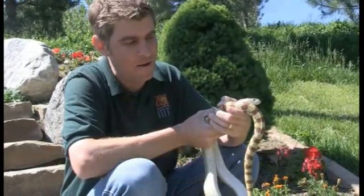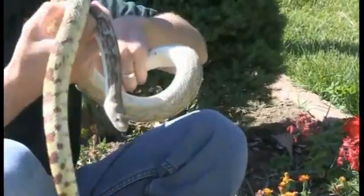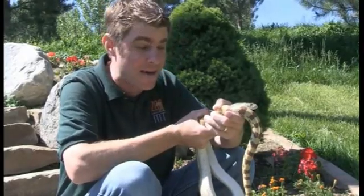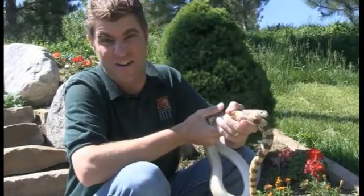Look at this guy. You know what he is, right? He's a snake. Now, do you know what kind of snake? Good guessing. He's called a Sonoran gopher snake, and he's actually a relative of the gopher snake that we have here in Montana. But these guys are found in California, Arizona, and they're what we call a subspecies. It's a big word. That just means they're a different kind of gopher snake.